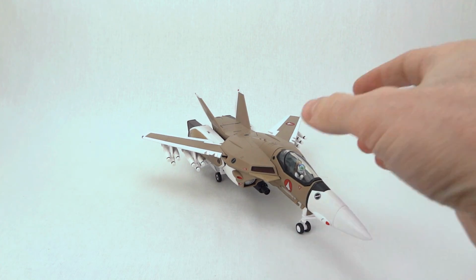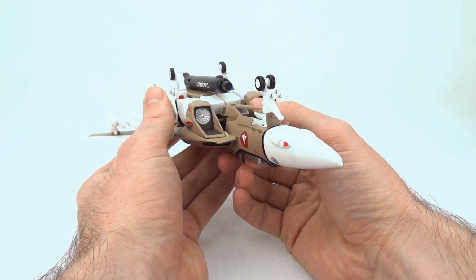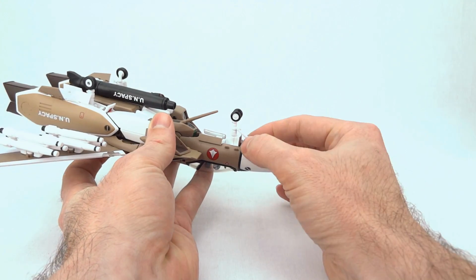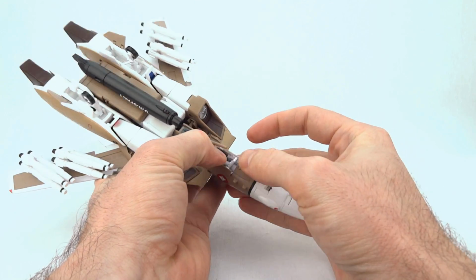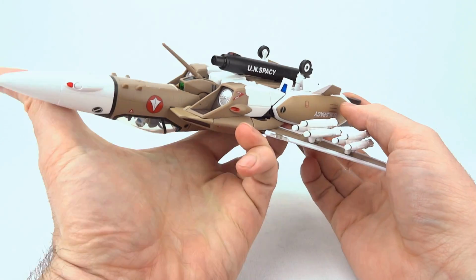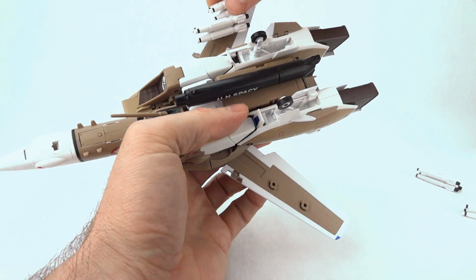I'm assuming you're familiar with the Yamato V2 toy in this review, but I'll do a quick rundown of the features anyway. There are removable intake covers that are clearly already removed here. There's an articulated tow bar and an integrated landing gear with rubber tires. Let's just go ahead and park that away. We're going to go ahead and move on to Gerwalk mode as well. There are hard points on the wing. They have a little twist mechanism. They stay on generally very well.